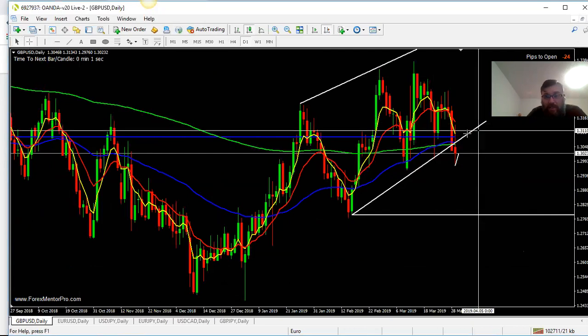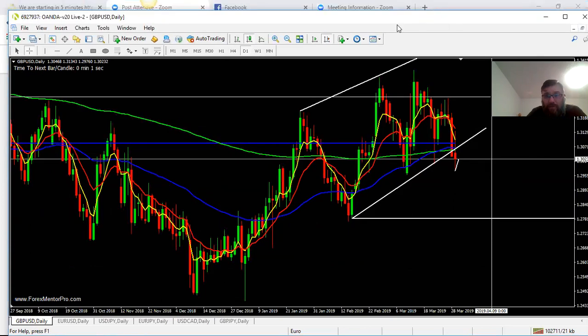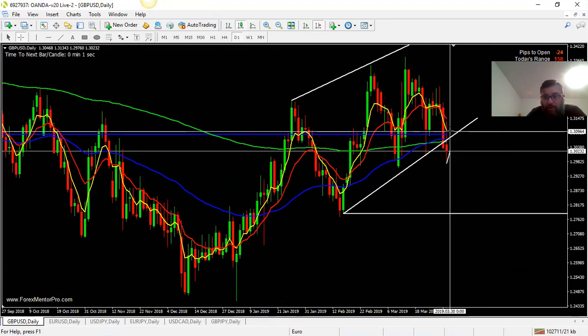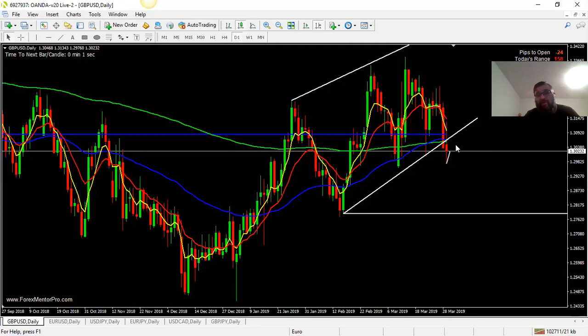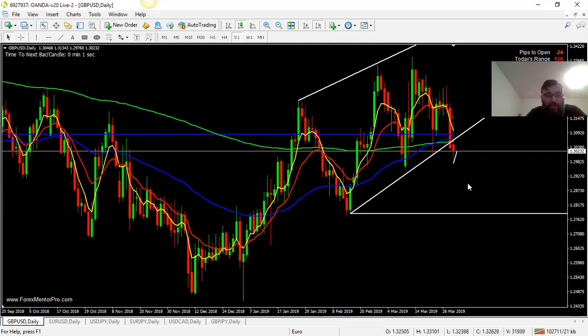So my stop loss is going to go just above here, roughly at 1.31000, which is roughly 70 pips. So it saves me about 30 pips. My take profit is going to be around 1.27968. So for GU, that's what I'm looking for.